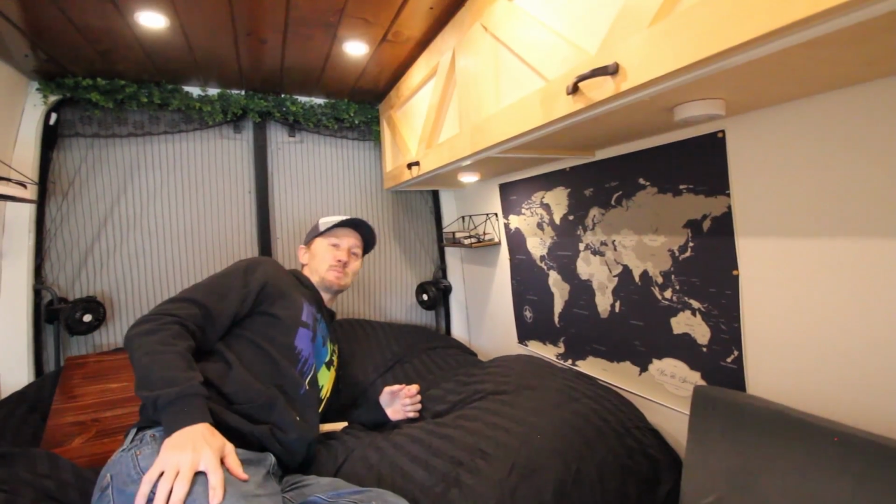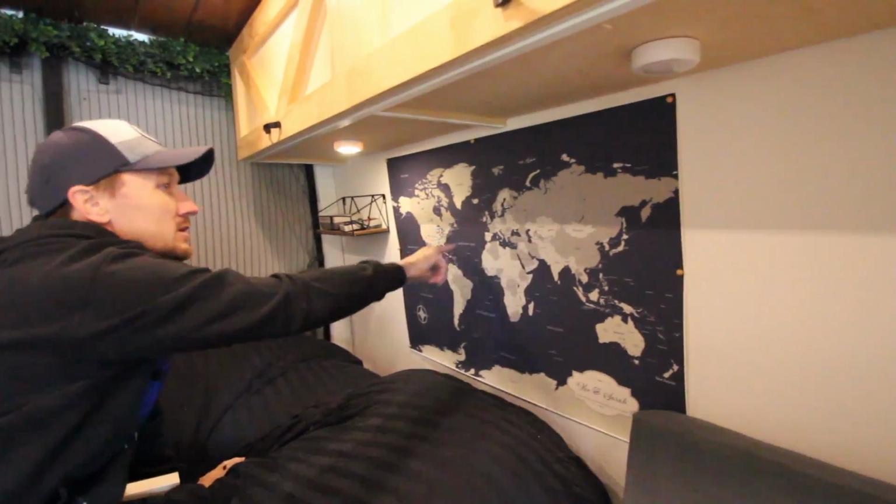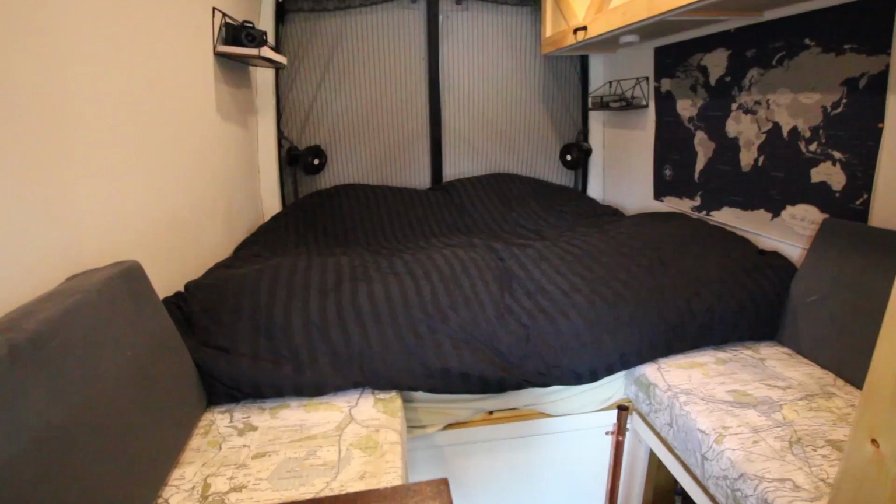So this here is a cotton map of the world that Sarah got me for our second anniversary. As you can see, we got little pins of little places we've been. So we're hoping to add some more pins to this in the future.